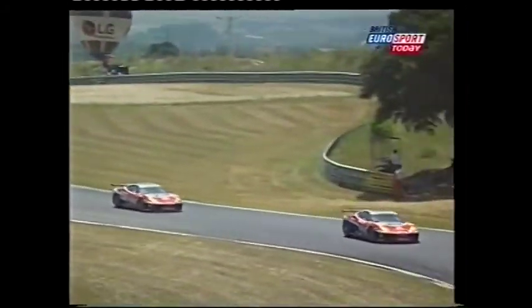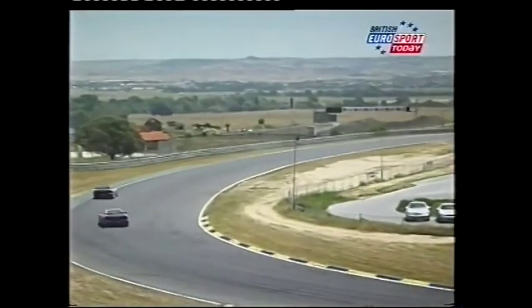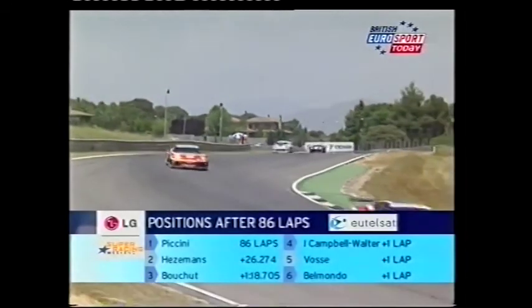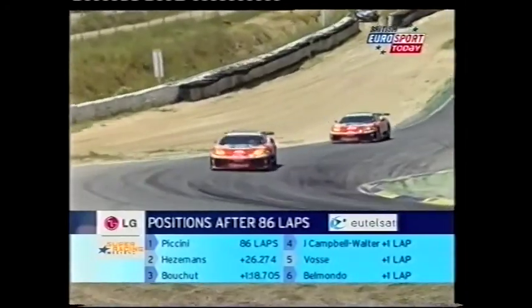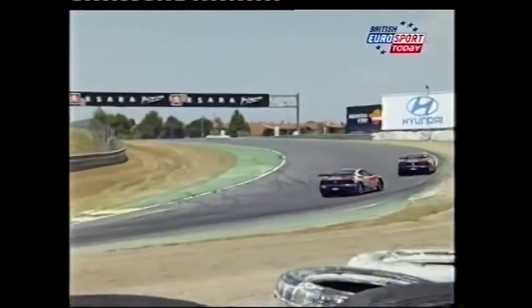Well, the number 51 and 50 Ferraris are running in nose-to-tail formation. And all 4 JMB racing cars are here this weekend, of course, after one of them was badly damaged at Silverstone, missing Bruno. So overall, Piccini, Haseman 26 seconds back, Bouchou 3rd, Campbell-Walter in the Lister in 4th, ahead of Voss and Belmondo.